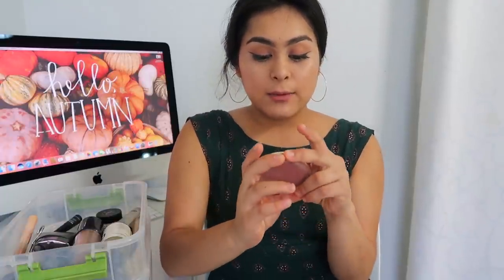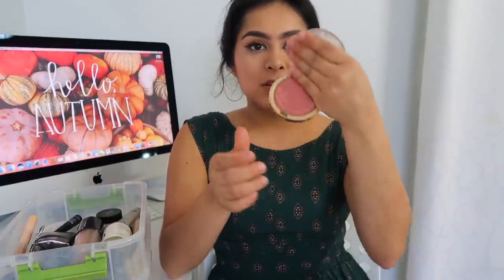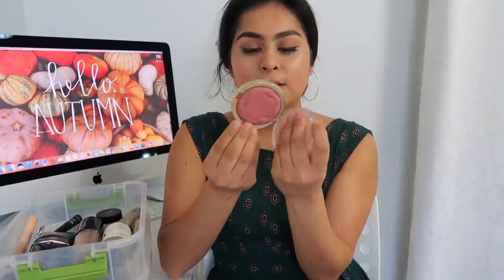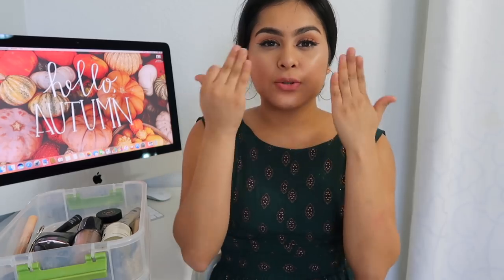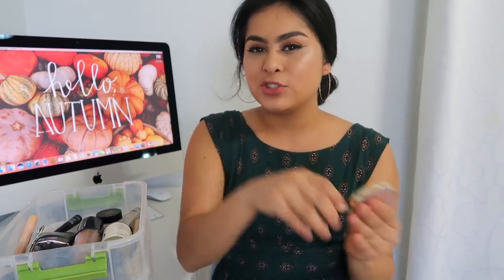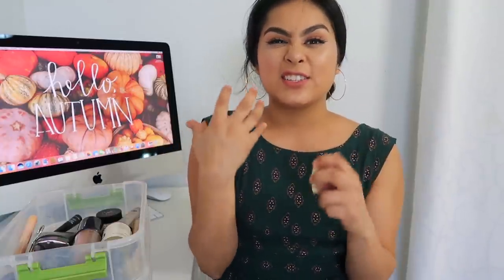This is the Romantic Blush Powder Blush, and it used to be in the shape of a rose, but it's no longer because I use it. I use my blush just here. I just grab it and dab it on my cheeks. I don't put a lot, just because I don't like how it looks. I feel like it looks like I have too much.